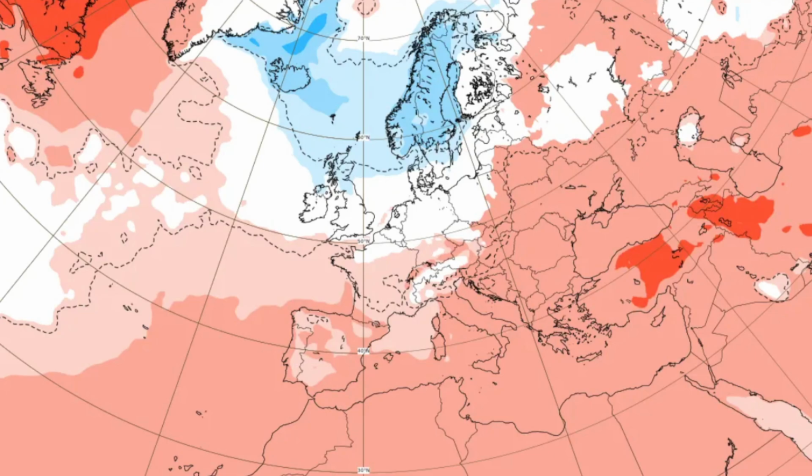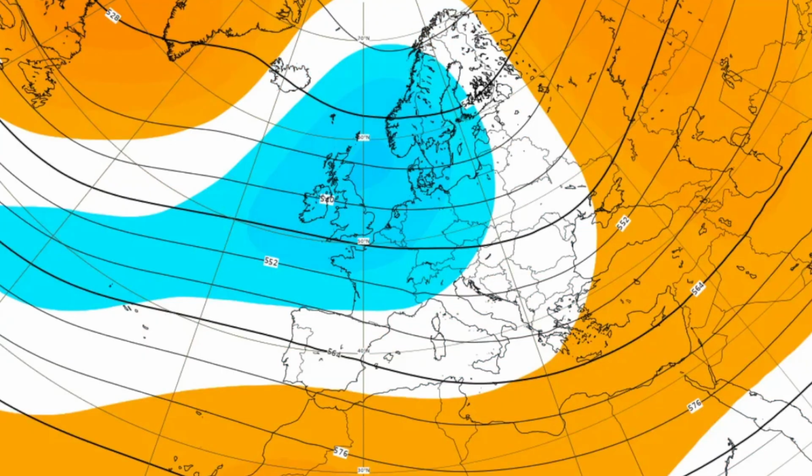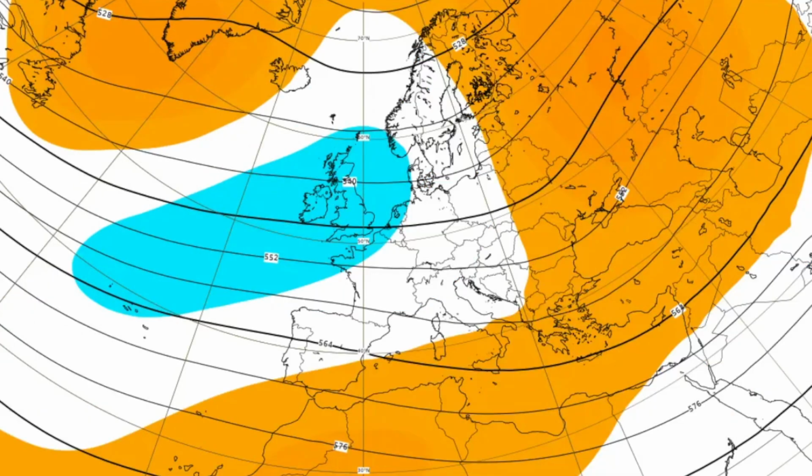Okay, so that is week 3. Now let's move on to week 4. So it's the 4th of March to the 11th of March, and we look like this. So once again, similar signals, blocking signal up towards Greenland, maybe a bit of blocking towards Scandinavia as well.